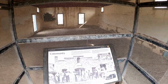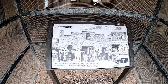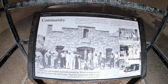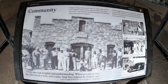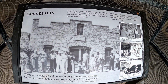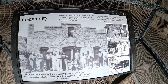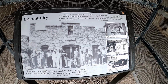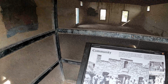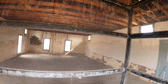So this building used to be, if I sit here for a second, you can stop the video if you want to read about it. But real amistad and understanding. People across the river needed help, they came. Interesting. And it's just a little community building.